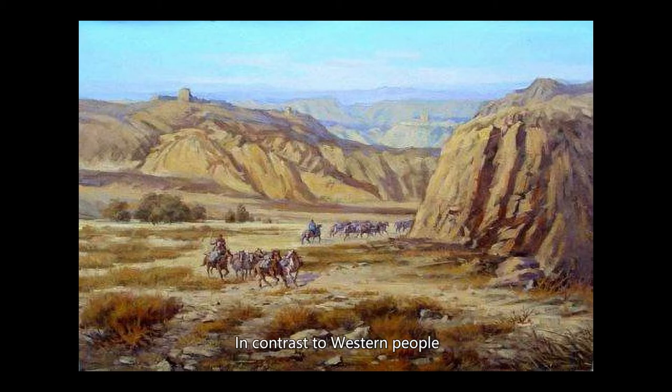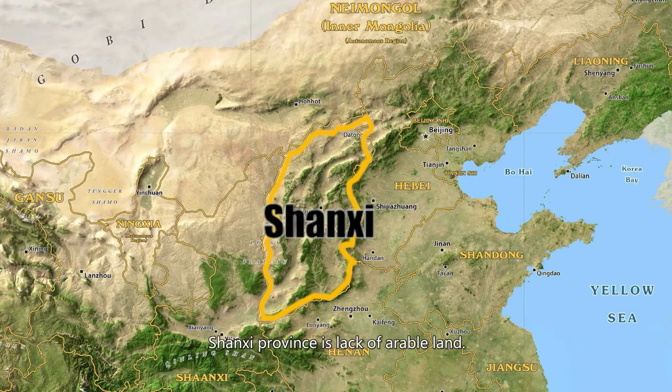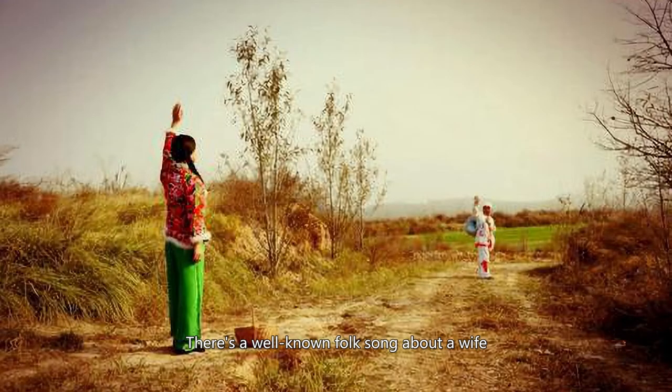In contrast to Western people who are used to seeking opportunities in new lands, Chinese people usually are reluctant to leave native land. In most cases, the reason for migration was pressure of survival. Shanxi Province's lack of arable land. Famines forced farmers to seek opportunities elsewhere, but leaving home was difficult. There is a well-known folk song about a wife sending off her husband for Mongolian steppe.